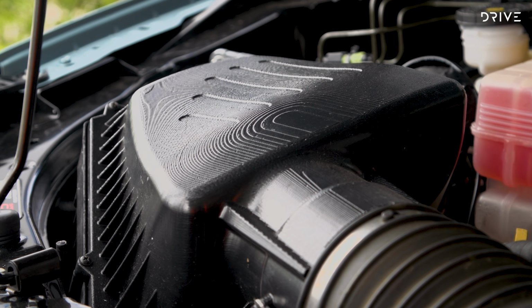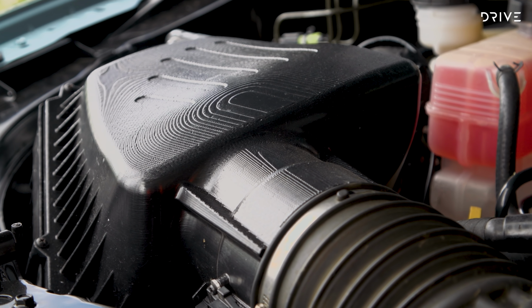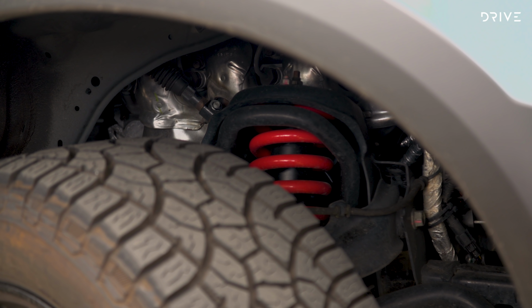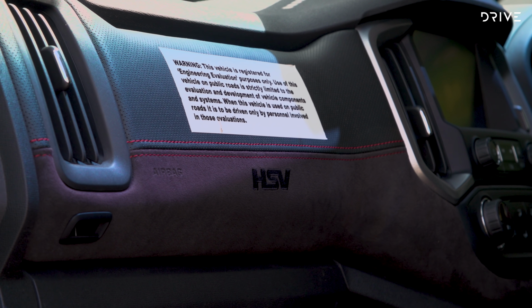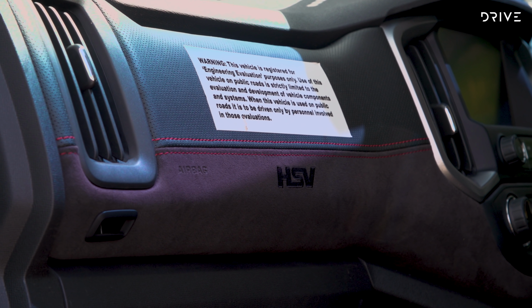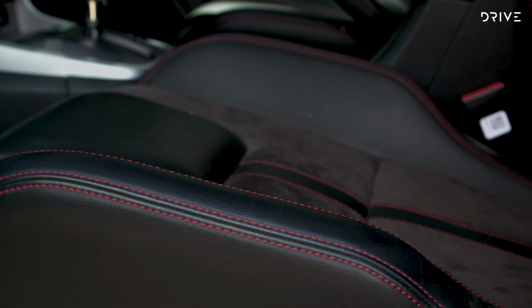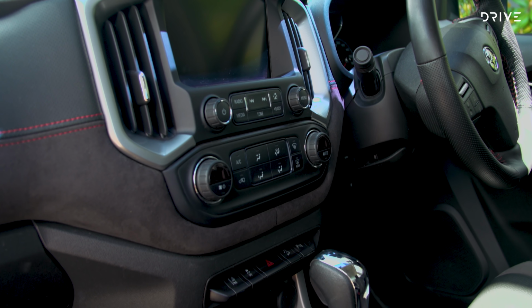HSV tinkered with the V8 Colorado for 2 years, fine-tuning the engine, transmission and stability control and braking packages, as well as conducting drive-by noise tests to pass local regulations. The original plan was to replace the diesel 4-cylinder with the petrol V8 once the Colorado got to HSV's facility in Melbourne. But that didn't add up.